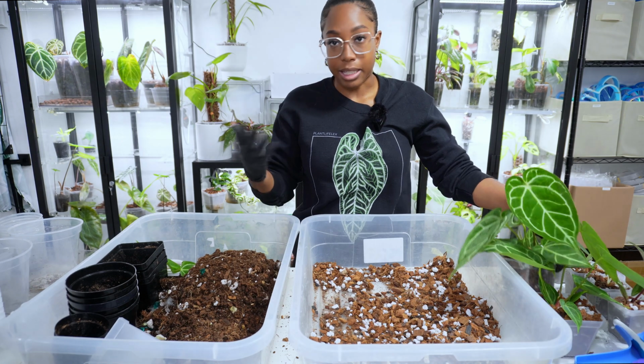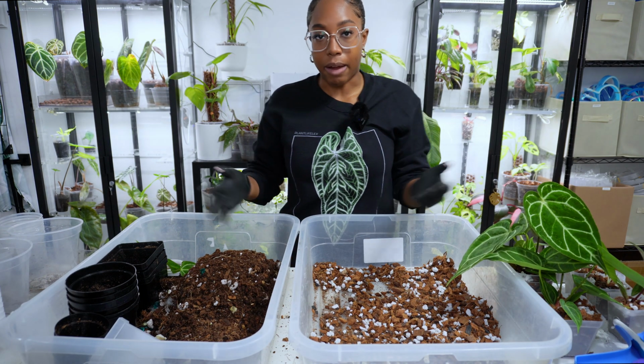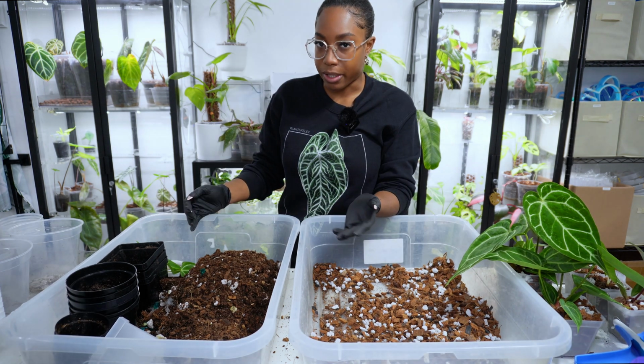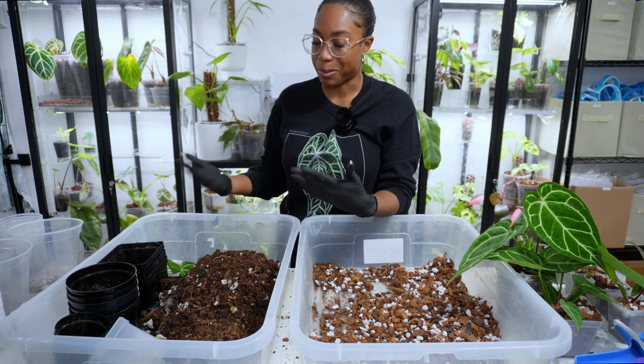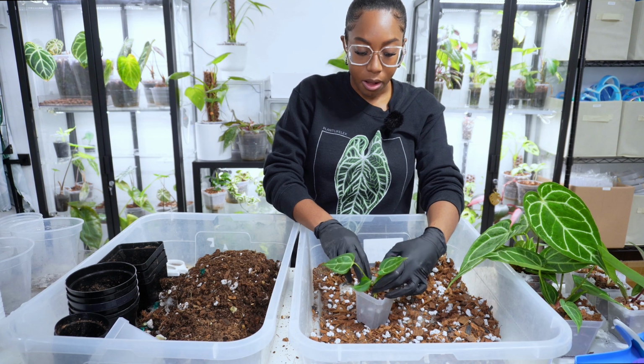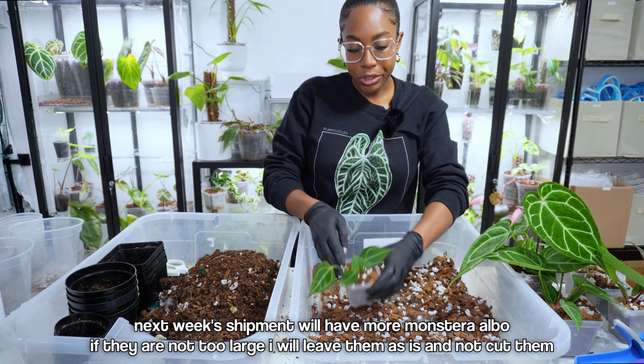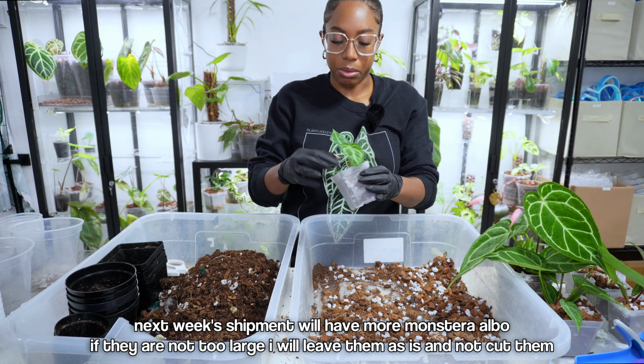I would prefer that because the last thing I want is to have it arrive dead and it has no roots and there's nothing you can do about it. So that'll just be a waste of time and money for both of us. So I'm not gonna do it. They all are rooting now and they all have growth points, so that's even better. So we have a mixture of 1 leaves, 2 leaves, and even 3 leaf as well.